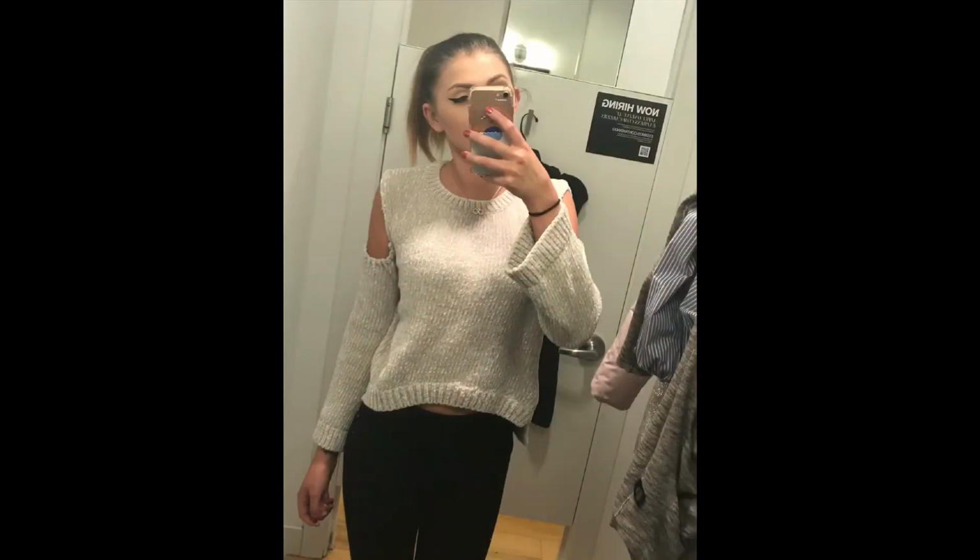By the way, if my hair looks messed up in any of these pictures or in my intro or anything like that, it's because I've been literally trying on clothes all day, and I'm so sorry. And if you also saw that big blemish, it's because I keep picking at it, and I know I shouldn't, but I can't help myself.